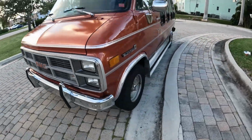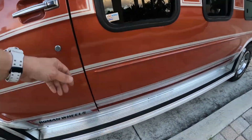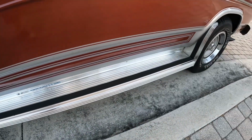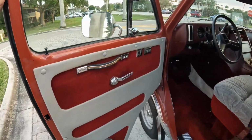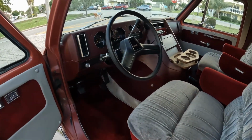And if you guys could see, this chrome on this van is unbelievable for the age of this van. I know you guys over in Europe and Germany, you guys love these vans. I do ship all across the United States. As you guys could see, look at the chrome on that running board, unbelievable. Let's go into the next unbelievable thing.